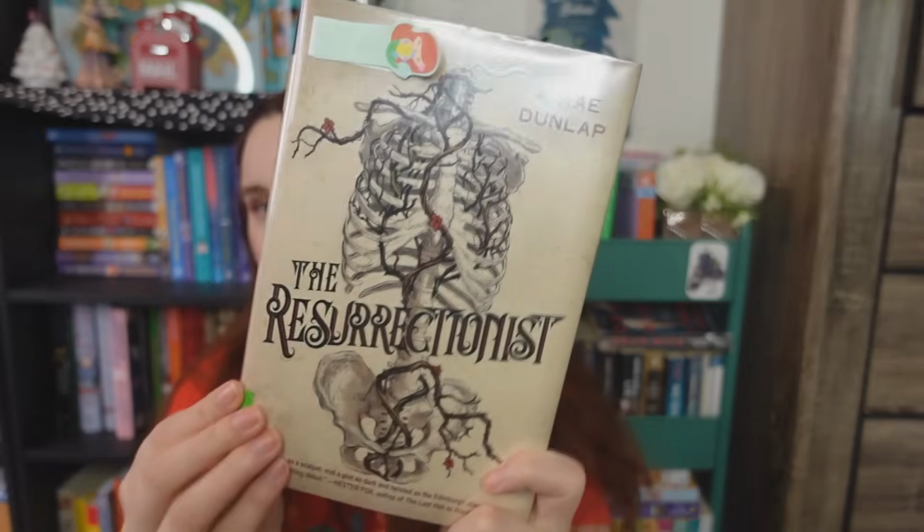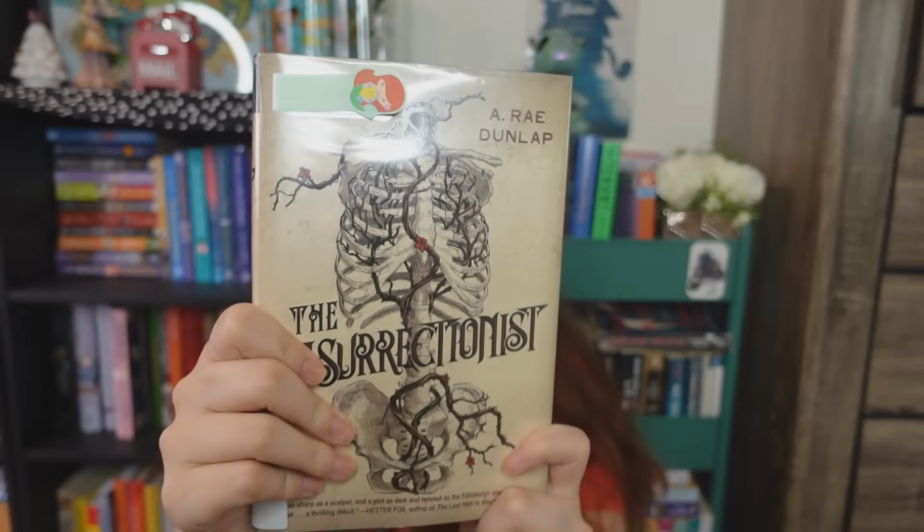And so my library did have it. I put it on hold. I just picked it up. This is kind of a dark academia historical fiction mystery. I don't think it's cozy, but I think it's very much a mystery. I don't think it's a thriller. I think it's just right in the middle of mystery.